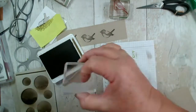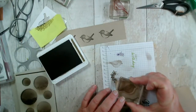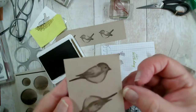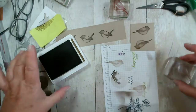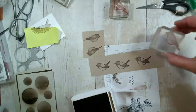So I think I am going to, I don't know how many of these I'm going to use. Just going to bring this down. So there we go. You can see that. And then when you add the wing, it's even more detailed again. But in my case, some of these are going to be well hidden, so I'm not worrying unduly.